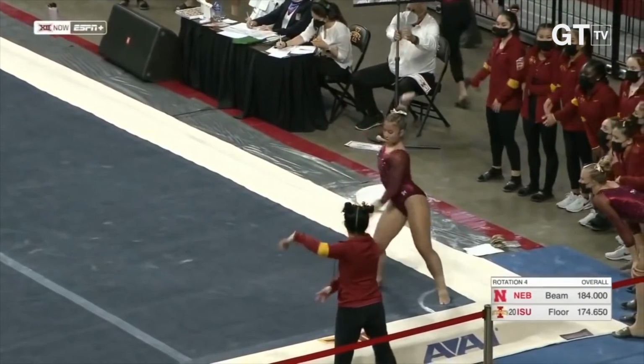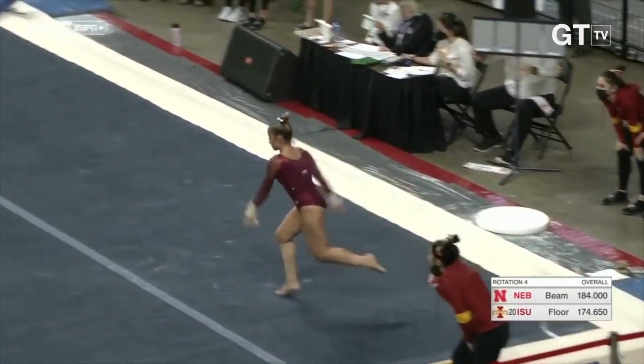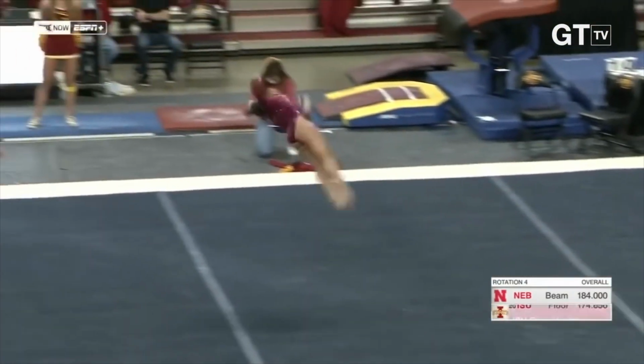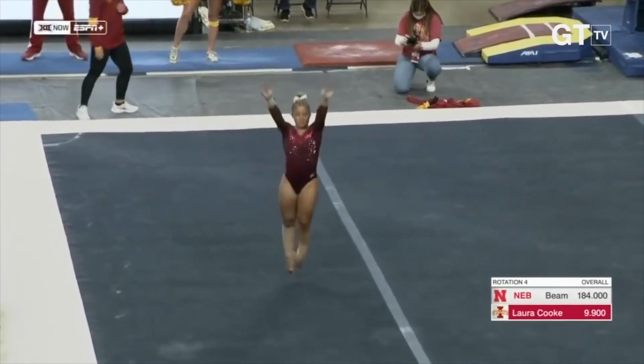She was a born performer, as was most of this Cyclone team. Beautiful front handspring 1.5.